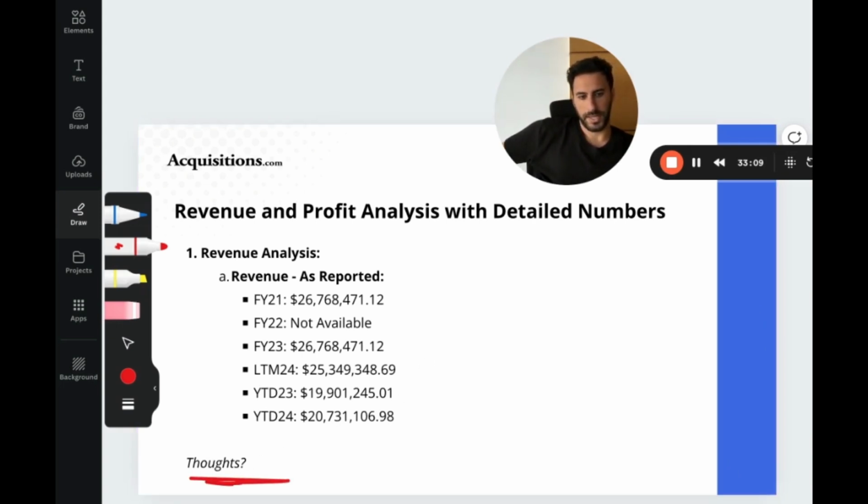So the revenue shows a consistent amount of 26 million in 21. Slight decrease in the last 12 months to about 25, right? And the year-to-date figures for 23, 24 show an increase. So overall indicating growth in revenue, which is always a bit of a positive sign. But what happened from 21 down? From 23 to 24, we're going up a bit. But what happened before, I'll probably want to check that out.